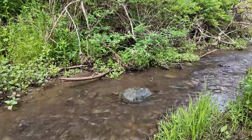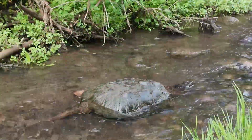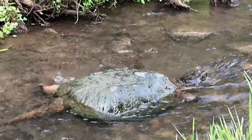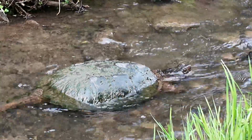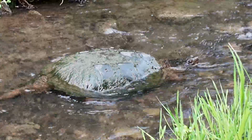Let's see if I can... He is massive. Zoom. There, zoom right up in on him. Or her. Hoover. Nature's Hoover. That's what we'll name him. Hoover. Hello, Hoover.